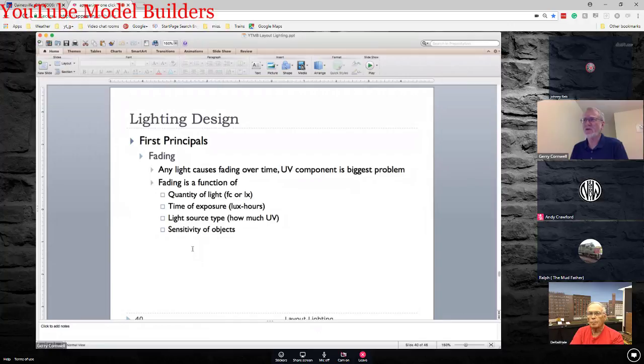There are filters you can get for putting on fluorescent lights, for example, but unless you've got a UV meter, you don't know if it's working, so I think it's probably not worth it.